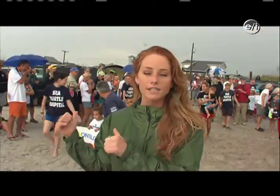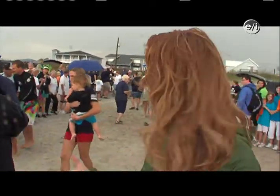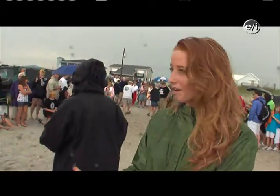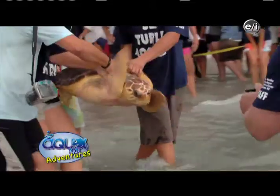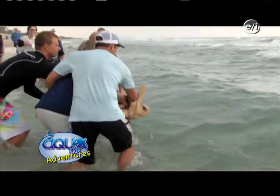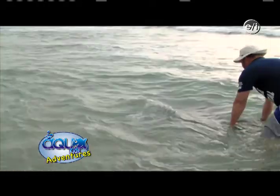Good job. Next is Onslow. Onslow is another loggerhead sea turtle. Lots of loggerheads are being released today. You can see how big they actually are, how many people it takes to carry them. The neat thing about loggerheads is on those front flippers, they actually have claws, and that's a neat thing to separate the species, so you can tell which species you're looking at.